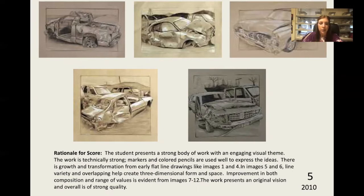So here it says the rationale for score from the reader is the student presents a strong body of work with an engaging visual theme. The work is technically strong. Markers and colored pencils are used well to express the ideas. There is growth and transformation from early flatline drawings like images 1 and 4. In images 5 and 6, line variety and overlapping help create three-dimensional form and space. Improvement in both composition and range of values is evident from images 7 through 12. The work presents an original vision and overall is of strong quality.